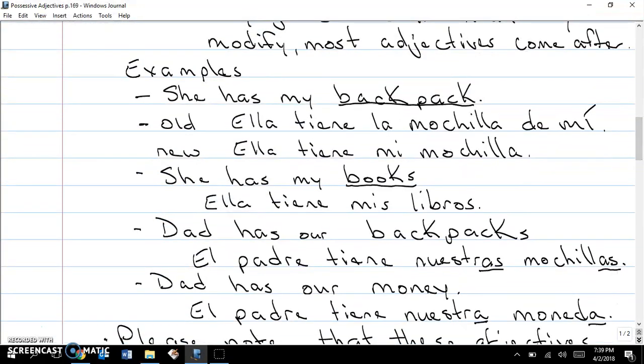Okay, she has my backpack. The old way, ella tiene la mochila de mí. Okay, that's the possession using de. I'm not going to show you that again, but it was a good little reminder. The new form using a possessive adjective, shorter and a little simpler: Ella tiene mi mochila. Couple things I want you to notice. Tiene matches with ella. Subject and verb still match. The possessive adjective matches mochila. Mochila is singular. We use mi.